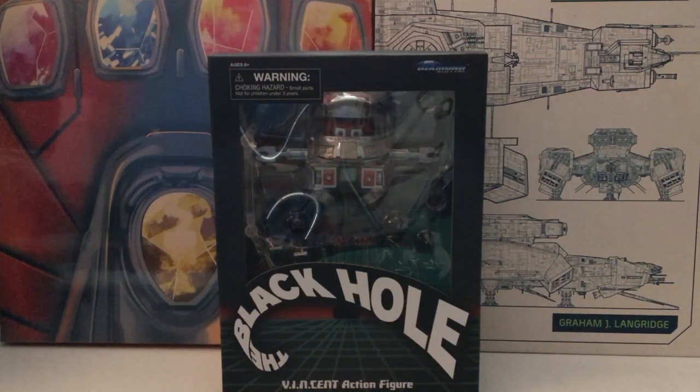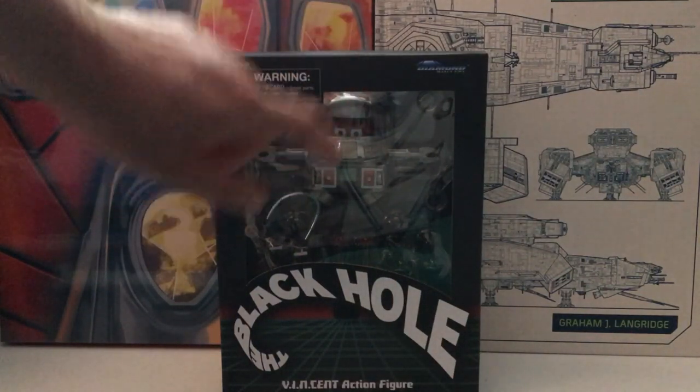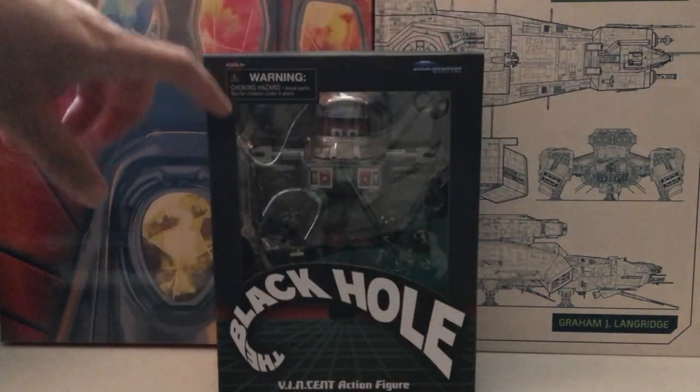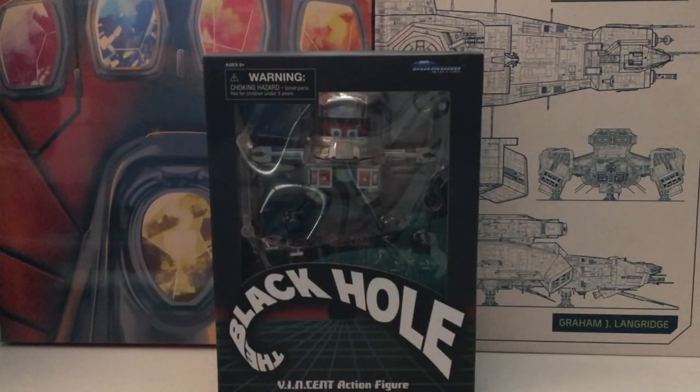Side note though, there are these other Diamond Select packs where, if anybody knows the Black Hole, you had Vincent, you had Maximilian, but old Bob the Robot, which is kind of the same model as Vincent. There's a Diamond Select 2 pack with Vincent and old Bob, and I would like to get those, but people are asking like $100, $120 for those packs. And then the Maximilian comes in his own pack, and it actually has an alternate head, which happens at the end of the movie.